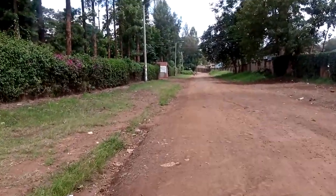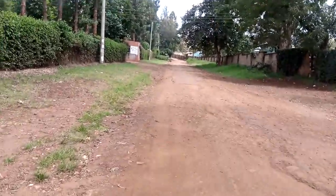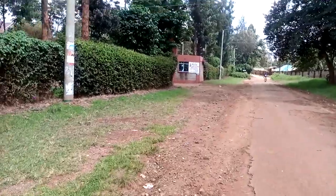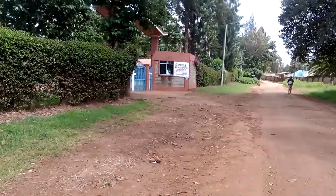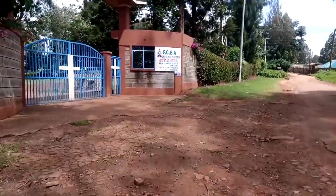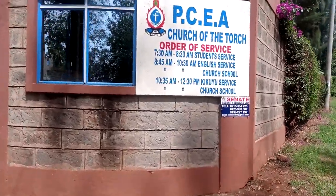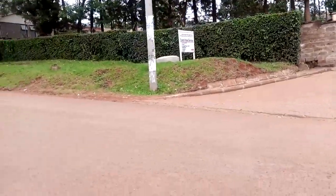And do prayers and do everything. The active place. But the other one is like a monument, just for people to come and check it and see it. But I'm not able to get in because that place is locked, it's secured. So this is the main church right here. Hey, this is also another old one. That's a funeral home.